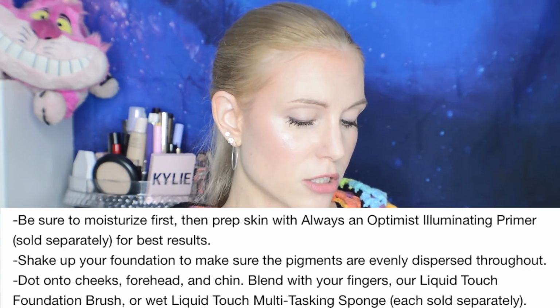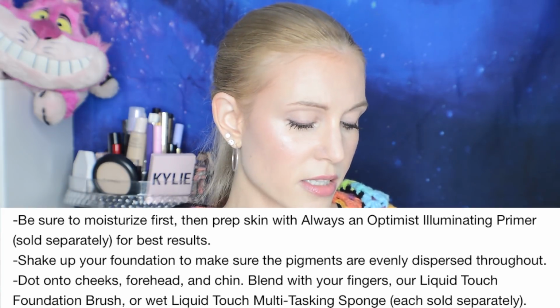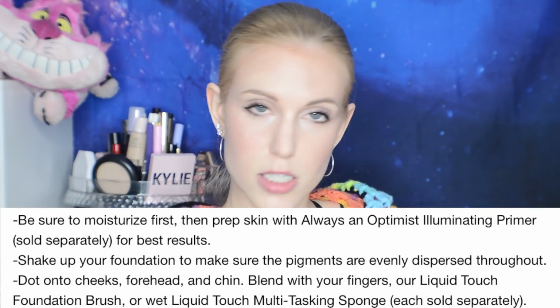Shake up your foundation to make sure the pigments are evenly dispersed throughout. That is important. Dot onto cheeks, forehead, and chin. Blend with your fingers, our Liquid Touch foundation brush, or wet Liquid Touch multitasking sponge. So I used my Juno sponge.